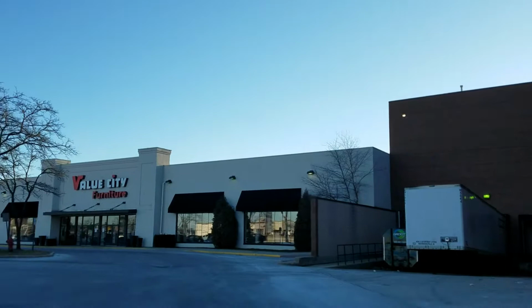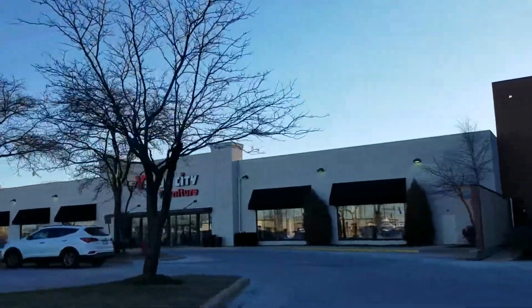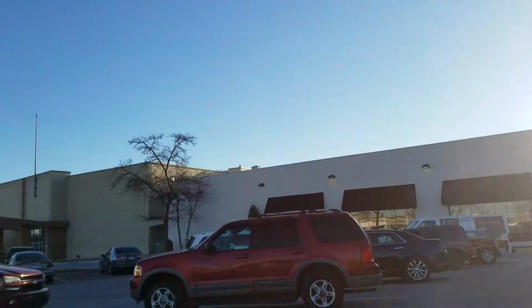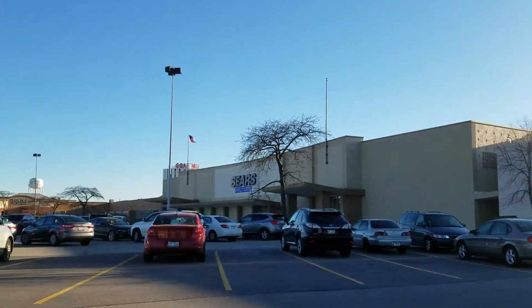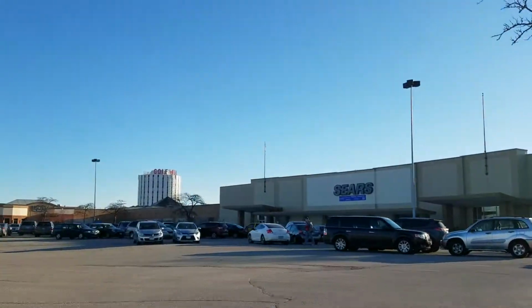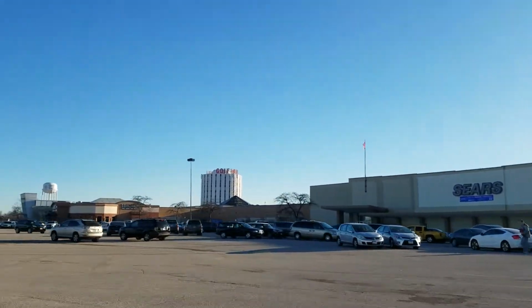On the Milwaukee Avenue side, there's a Value City Furniture, which used to be mall space. And right next to Value City Furniture is the walk-through Sears. It has a very interesting look to it from the outside. I kind of like it. It's very unique.